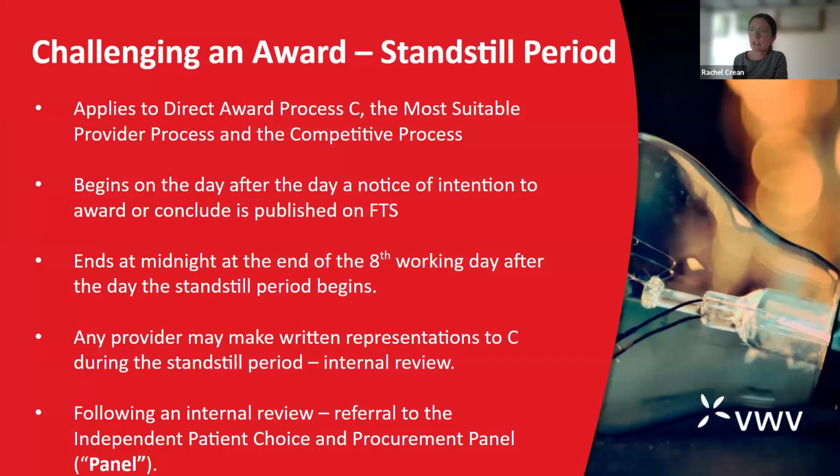To allow time for a challenge to play out before the contract's awarded, a standstill period, by which we mean a pause on the procurement, begins on the day after a notice of intention to award or conclude the contract is published on FTS, and it ends at midnight at the end of the 8th working day after the day the standstill period begins. So let's say the notice of intention to award went out on a Friday, you start counting the days from the Monday, and it's a week Wednesday at midnight that the period ends.